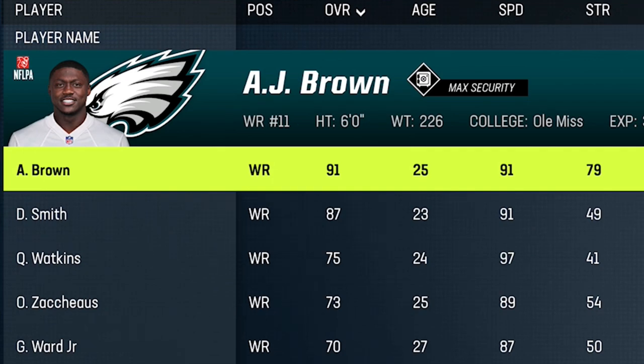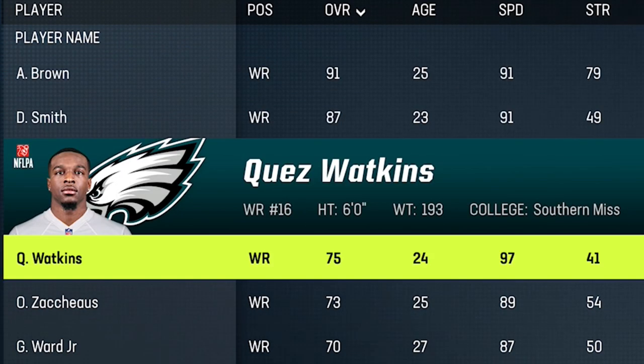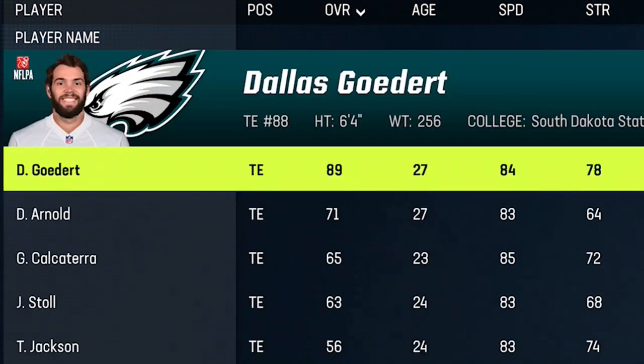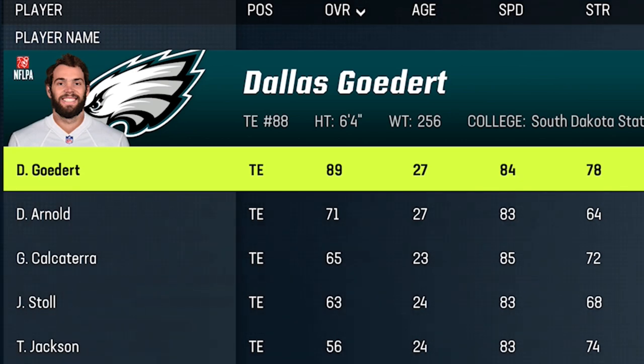At receiver, they have A.J. Brown, Devonta Smith, who are two of the best receivers in the game, and then you also have Quez Watkins, who's at 97 speed, one of the fastest receivers in the game. And you go to tight end, Dallas Goedert, one of the best two-way tight ends in the game, blocking and receiving.